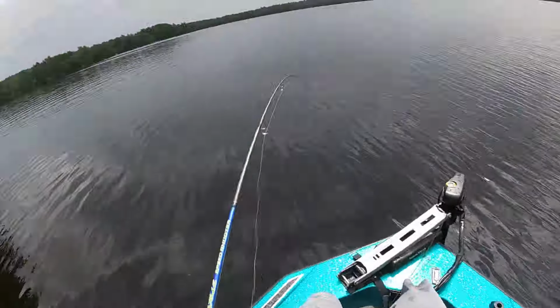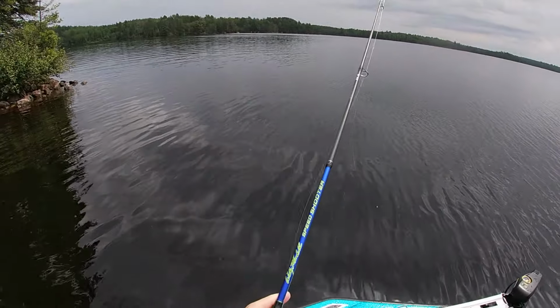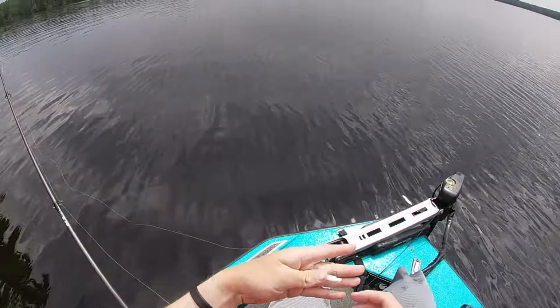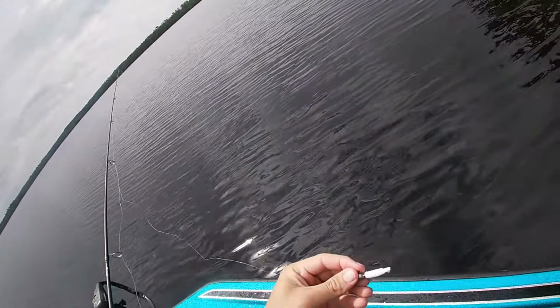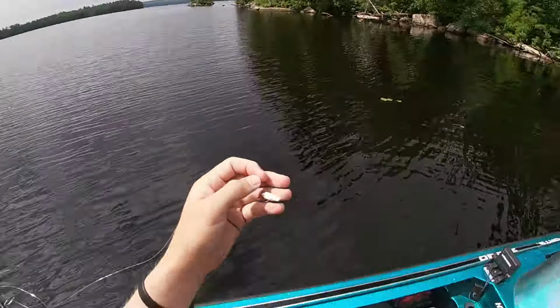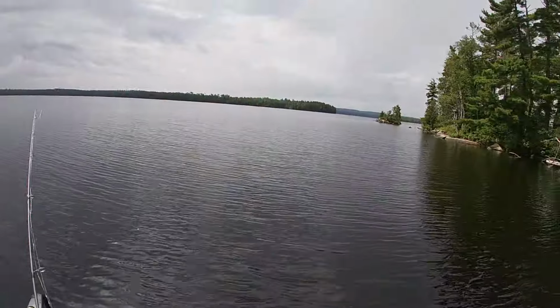There we go. Oh, jeez. Well, that one took my tail. I think there's something down there with some teeth on that one. The tail is just ripped clean cut.